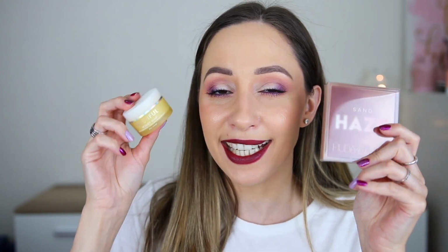Let me know in the comments what are your thoughts about this advent calendar and what is your favorite product. Mine are the palette and the moisturizer, and you can watch next the Sephora favorites advent calendar.